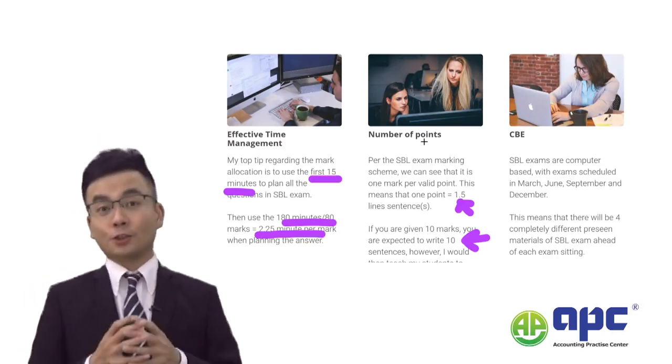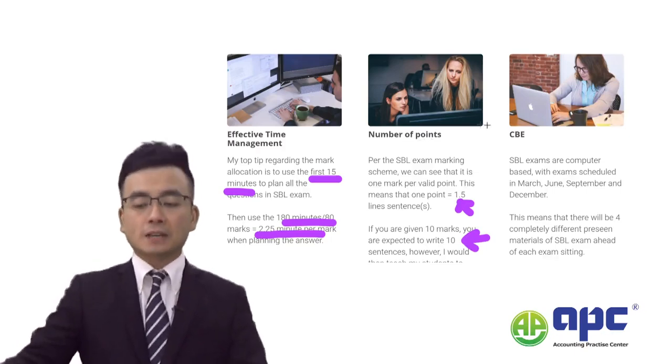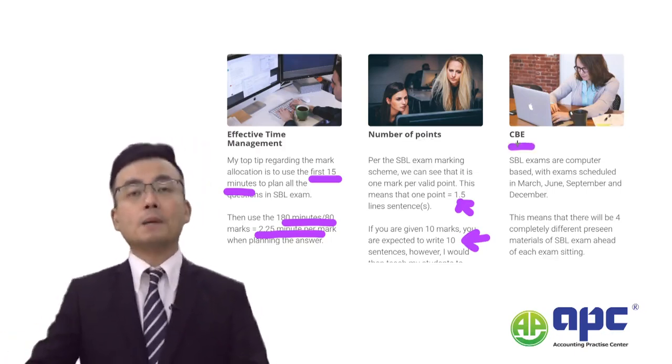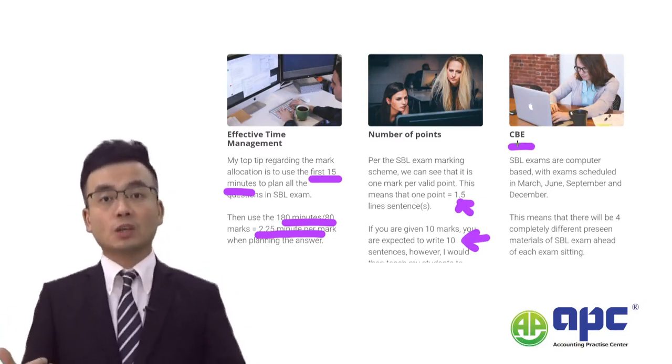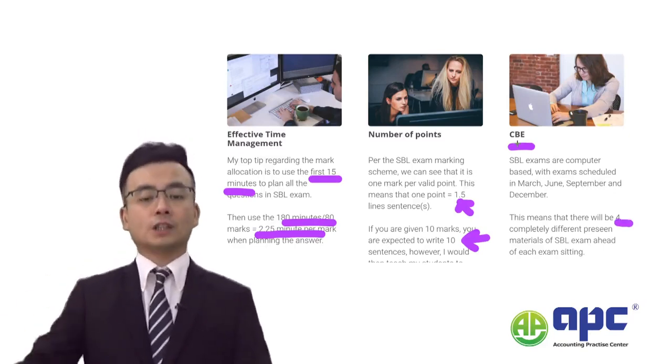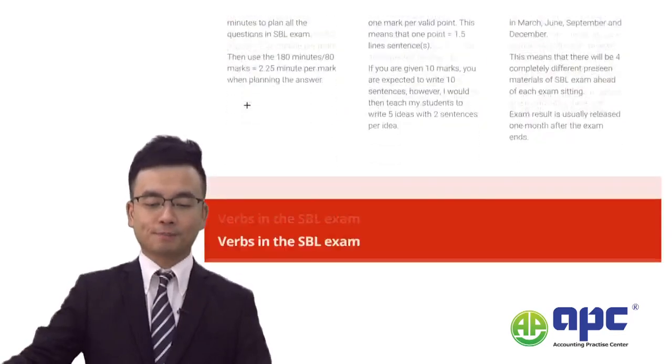Showing your insight will be an absolutely important key in every sentence that you write in the exam. So make sure that you can follow that. The exam will be a computer-based exam. This means that you will receive your final exam result usually 4 weeks after the current exam. So make sure that you are aware of that.